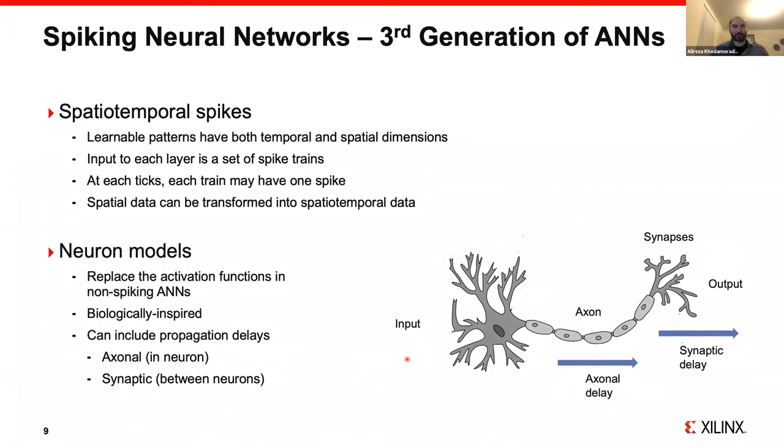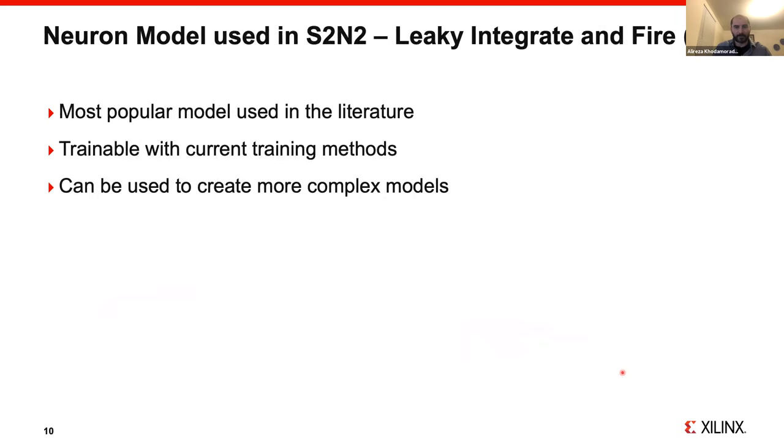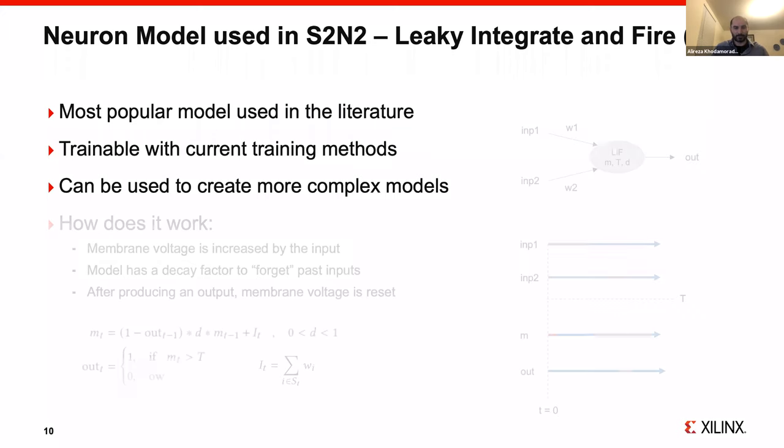The other difference between spiking neural networks and other artificial neural networks is the neural models used in these networks instead of activation functions. These models are biologically inspired and can include propagation delays similar to a biological neural network. In the following, I will explain the leaky integrate and fire model used in S2N2. This model is one of the most popular neural models used in applications, mainly because the LIF model is easier to train and can be used to create more complex models.